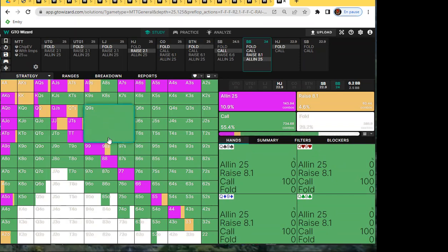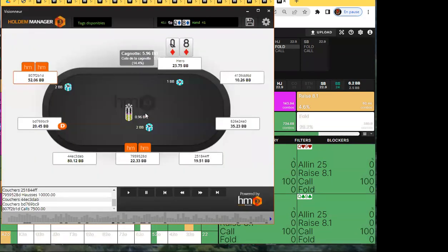What are you guys on? So 10-9's heads up. Okay. What are you guys talking about? This is not the right range, I don't think, is it? 25 effective? So you've got hijack, small blind? Yeah, I'm looking at this in PFA. So 10-9 is a jam. Well, the ranges in PFA are different than this.